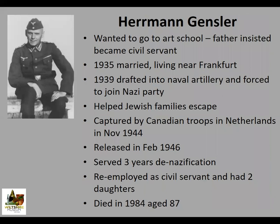And Frank was able to tell us about what happened to Herman and his story. So he had wanted to go to art school, but his father had insisted he became a civil servant. He married in 1935. Remember the wonderful drawing of his wife and him thinking about his family at home. In 1939, he was drafted into the Naval Artillery and forced to join the Nazi Party. He did his bit behind the scenes to help Jewish families escape, and he was eventually captured by Canadian troops in the Netherlands in November 44. So it didn't take long for him to be shipped back to Britain and into the camp. He was released in February 46, and he served 3 years in a denazification program before being re-employed as a civil servant. He had 2 daughters and died in 1984, aged 87.